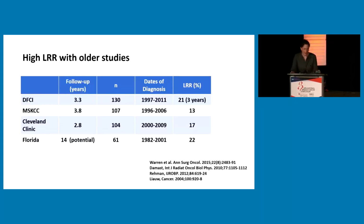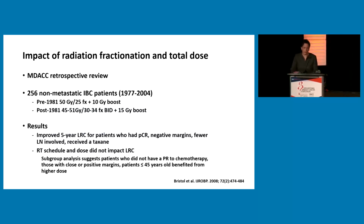Now, if you look back to older studies with radiation therapy and trimodality treatment, results aren't great, anywhere from 15 to 22% local regional recurrence, and generally not with particularly long follow-up. Now, I think MD Anderson has led the way with looking at how can we do better by changing dose and fractionation.